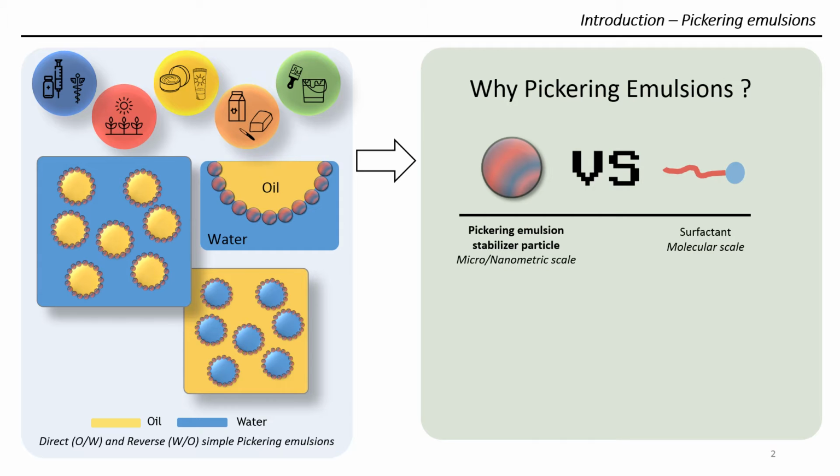So to ensure kinetic stability, a stabilizer has to be introduced on the surface of these colloids. And to fulfill this purpose, surfactants are widely used in industry. And as an alternative, in the last decades, Pickering emulsion stabilizers have re-emerged. In the beginning of the 20th century, Ramsden and then Pickering discovered that, in fact, solid particles could also adsorb at the interfaces of two immiscible liquids and provide long-time stability.